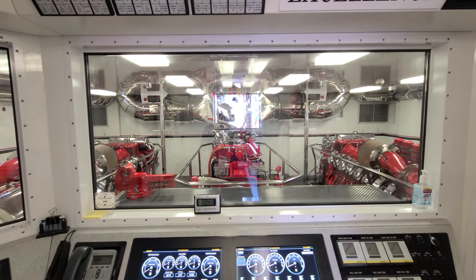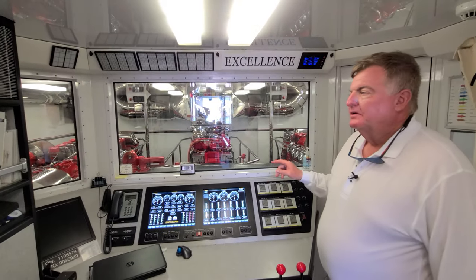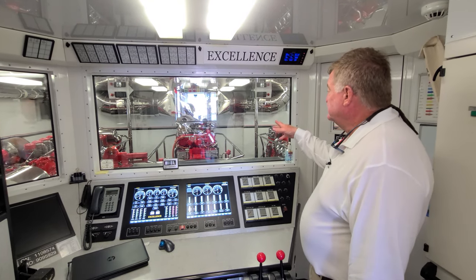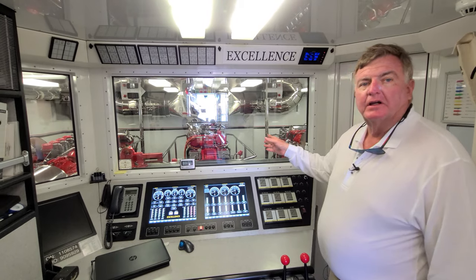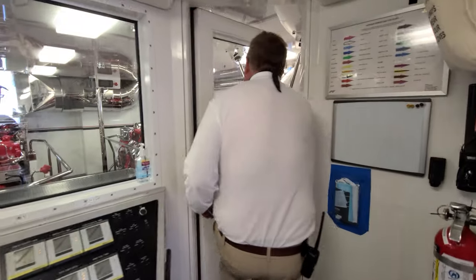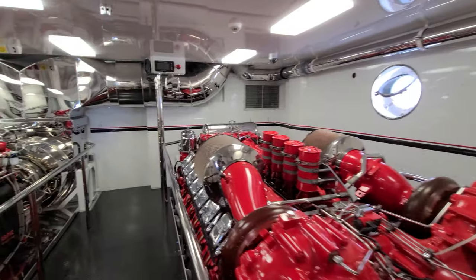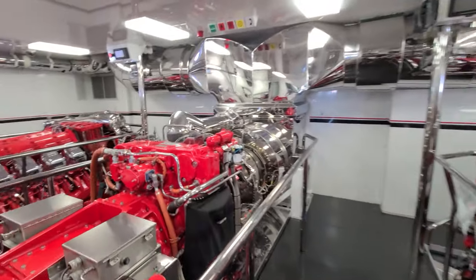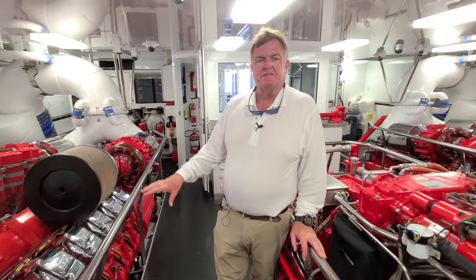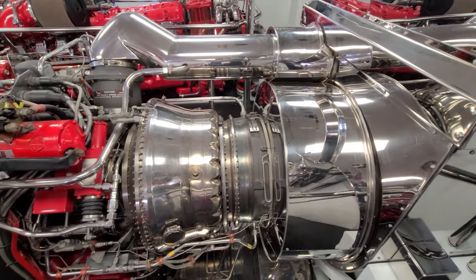These are the first two of the MTU 4000 series 16-cylinder engines. They're approximately 3,700 horsepower apiece. And then in the center, we have a 5,600 horsepower gas turbine that pushes a water jet. So these are MTU 4000 series engines. They're actually serial numbers 1 and 2. But this is the gas turbine.